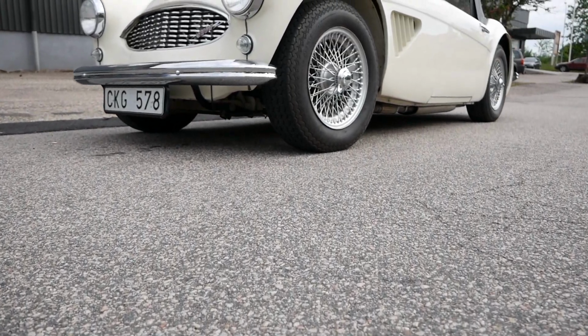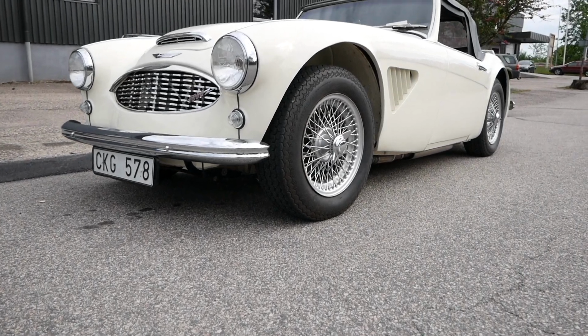Ladies and gentlemen, let me introduce to you the Austin Healey 3000.